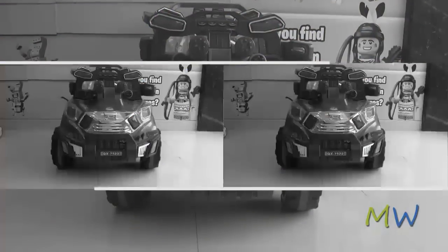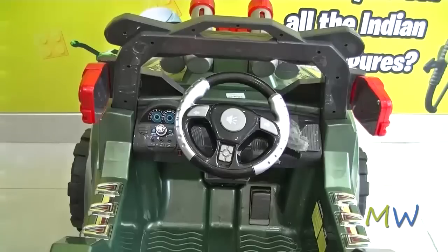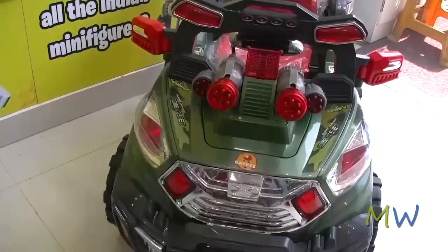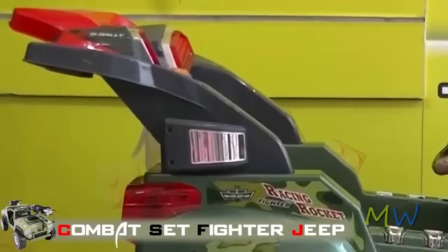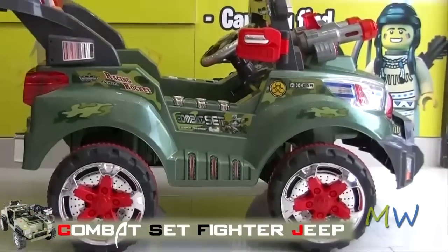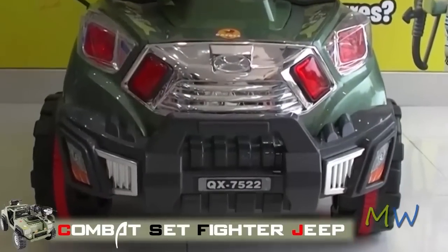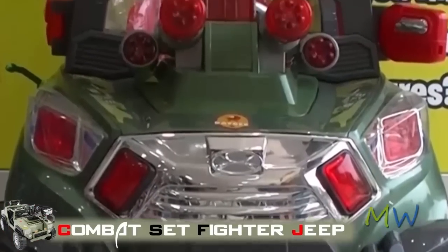Let me present the combat set fire jeep. Hello kids, here you have the combat set army jeep, and it is also called the fire jeep. Let's see how beautifully this machine is made for you. If you want to feel like a soldier, then this is the car for you to drive. It is electronically driven with two fire pistols on its bonnet.